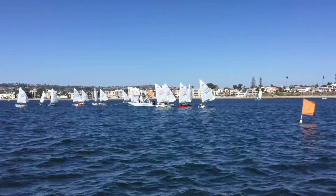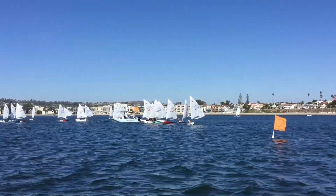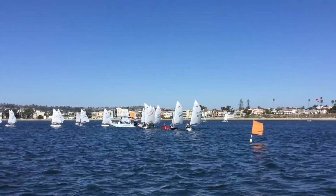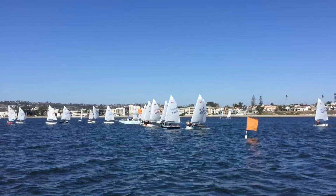Race 3 for the B fleet. We're working with Kevin on having the bang on upwind in this nice solid wind and footing a little more. He's just tending to point, and I don't know what he's doing. Okay, that was a misread of the fleet.